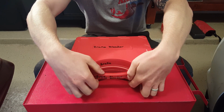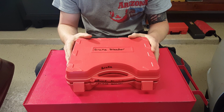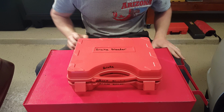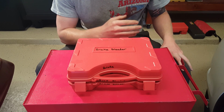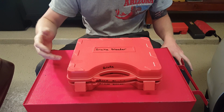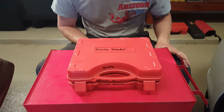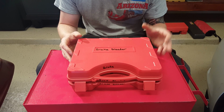Next up is a brake bleeder. This is just a simple, cheap, for home use brake bleeder. Some people use these in the professional environment, obviously a better quality one, but there's a much better way to do it. Like they have a Mighty Vac system that actually can pull brake fluid and pump new brake fluid in. Those obviously run around $150 or more. This set runs around $20 to $30, but it's good for home use. It definitely speeds up the job, and you can do it by yourself.